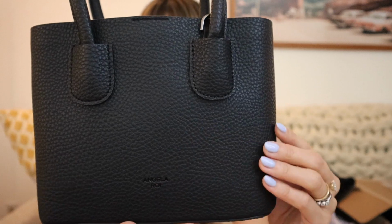I just love how classic this bag feels, and because I am a very petite person, smaller handbags look more proportionate on somebody who is small like me, 5'2". So I just thought this would be so cute as a little crossbody, and then you can also wear it on your arm like this. So it has a very pebbly texture, and like I said, this is not leather, but it does not feel cheap like a Target bag. It feels like really great quality.